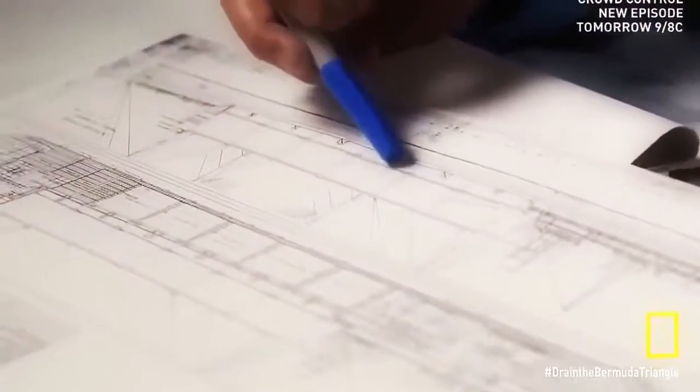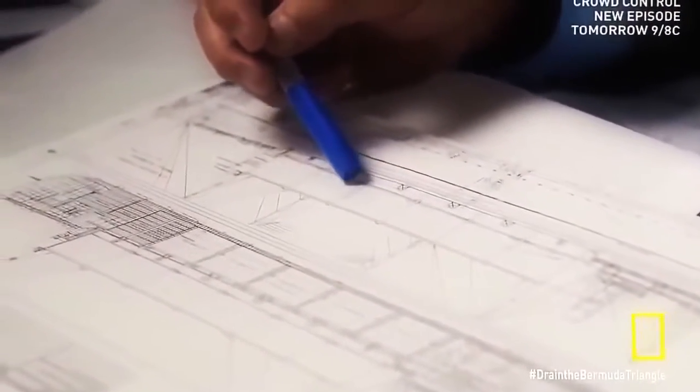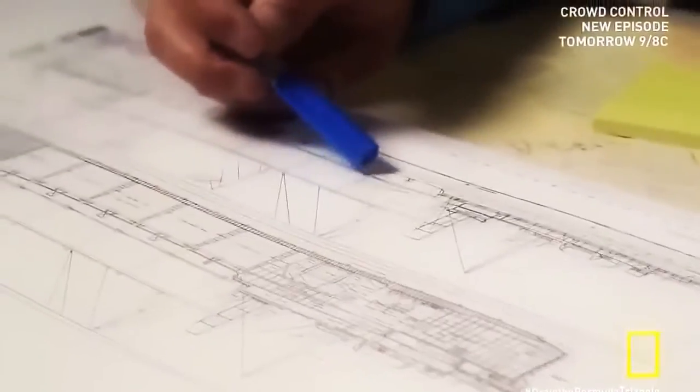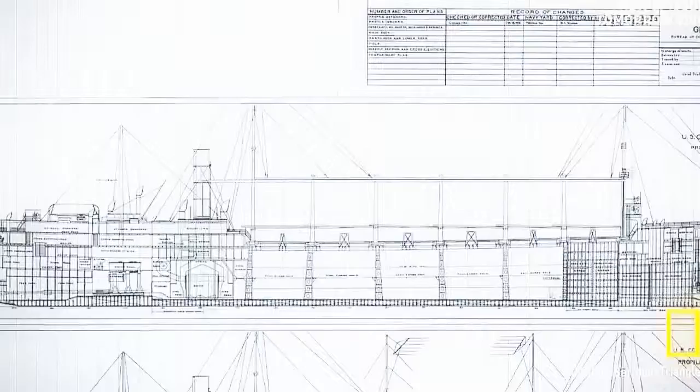Marvin has devoted his life to finding out what really happened to the Cyclops. He's scoured every document and record linked to the ship. It's taken decades of painstaking research, but he now believes he's identified a fatal weakness in the ship's design.